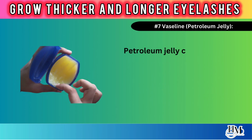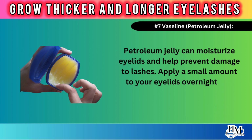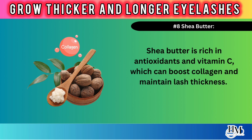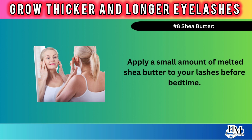7. Vaseline petroleum jelly. Petroleum jelly can moisturize eyelids and help prevent damage to lashes. Apply a small amount to your eyelids overnight and rinse off in the morning. 8. Shea butter. Shea butter is rich in antioxidants and vitamin C, which can boost collagen and maintain lash thickness. Apply a small amount of melted shea butter to your lashes before bedtime.